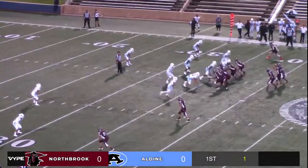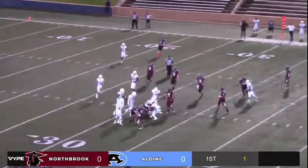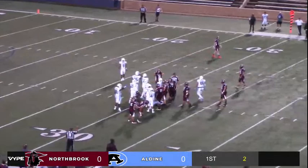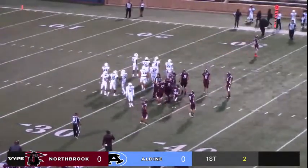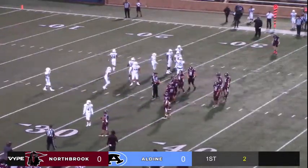Here we are, split backfield. Hands off to his running back, makes a nice cut, and he's just slung down there, and the ball comes out again. And they're going to say his forward progression was stopped before he did fumble. Jesus Reyes with the stop.